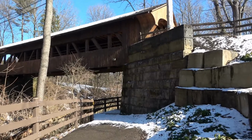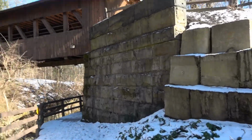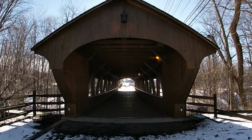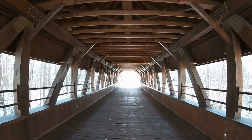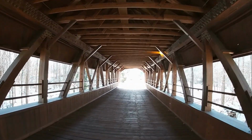The logic behind covering the bridge was to protect the hard-to-replace wooden components, like the deck and the massive trusses, from the elements. There truly is something about walking through a covered bridge. It takes you back in time.